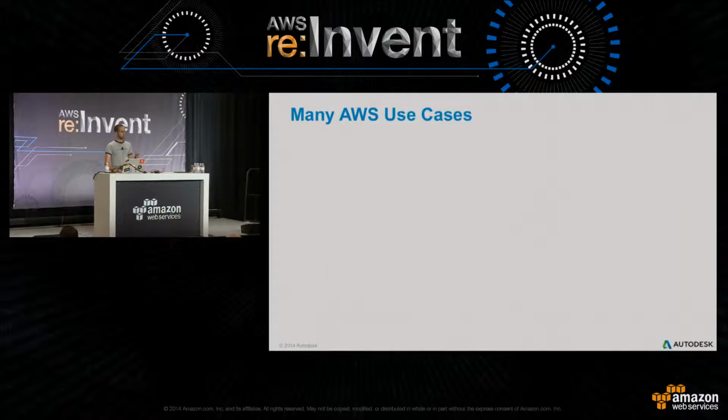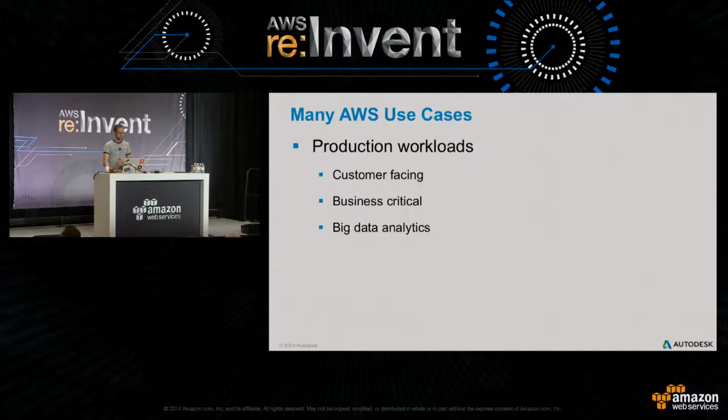So now I'm going to walk you through the various use cases that we leverage AWS for in the Autodesk Consumer Group. Pretty much all our production workloads, all the apps that I talked about in the beginning, they all run on AWS, be it mobile, desktop, or web. Also, all our dev test environments run in AWS. All our net new systems run in AWS. So it's safe to assume that we're all in on AWS.